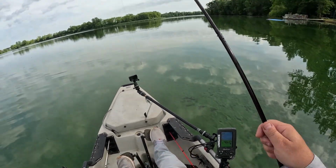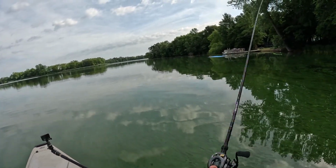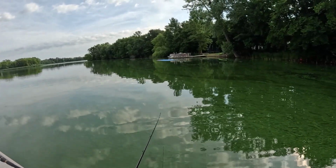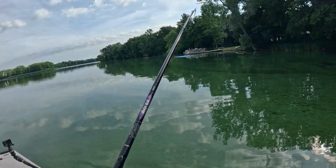And sometimes it takes a little while to shake off a big hit or a chance at a big fish. So nice thing about this lake is there's usually other chances right around the corner. Is this one of them?